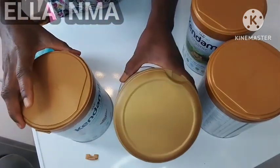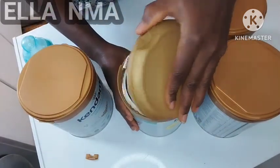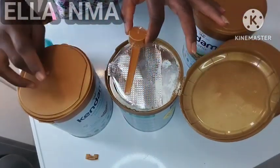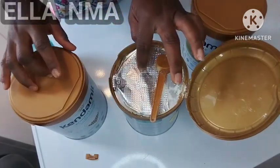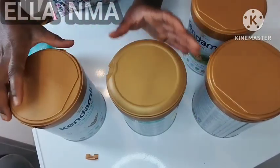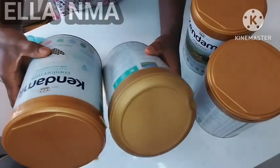So when I noticed that, I was like, why the difference in color? Then I opened this one. When I bought it and opened it, it didn't have this spoon here. This spoon came from this one, but that day I didn't record it, so I had to take the spoon from here and put it here. When I noticed the difference in the cover color, I became curious and wanted to know more.